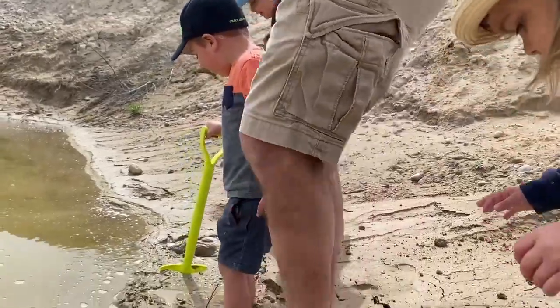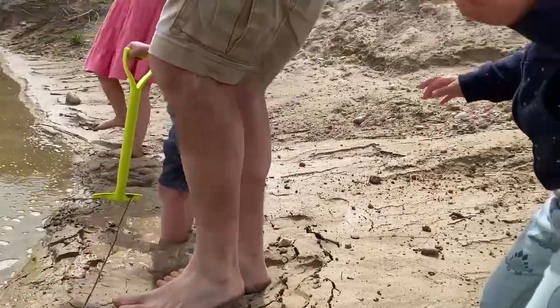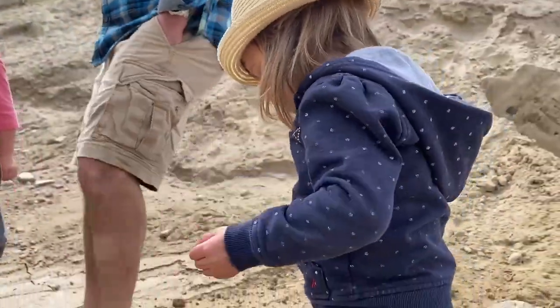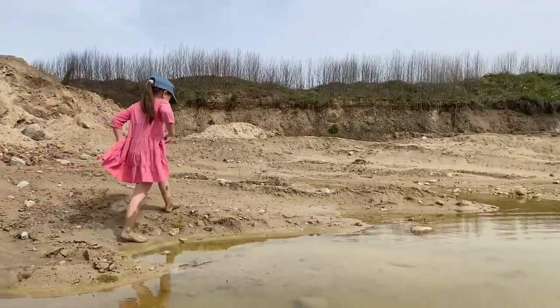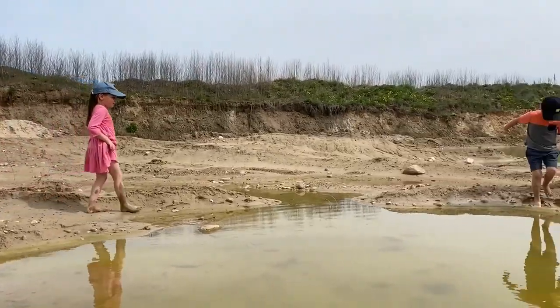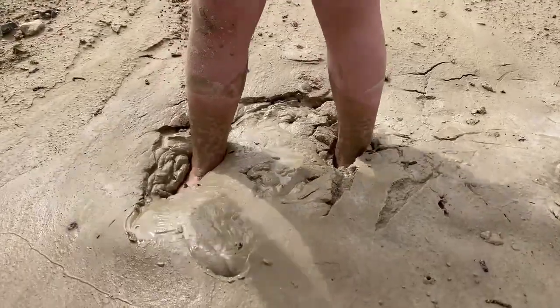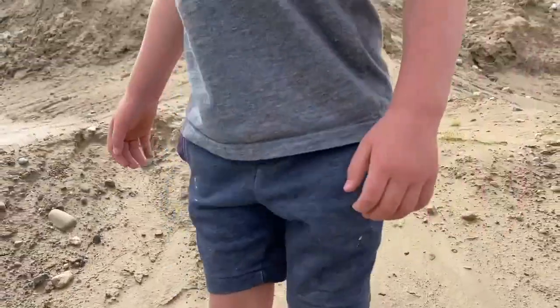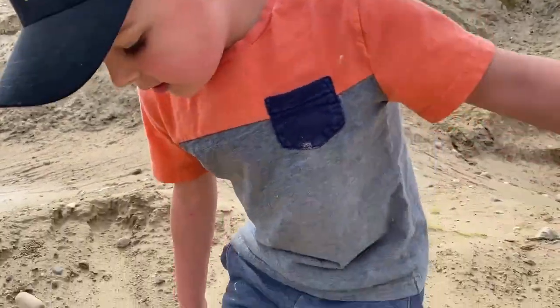I touched the bottom. The bottom? I'm not sure there is a bottom. Now look it! I can't get an inch out! No? Not even just an inch?